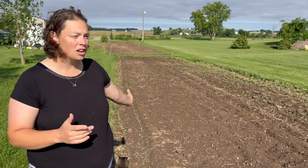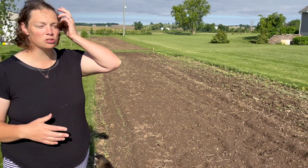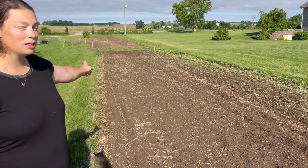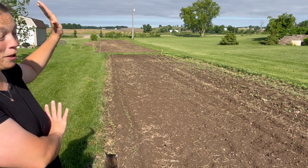And then in the very background there, you can see our expansion, which is going to be our woody area. We're going to cover crop that and plant it this fall sometime, maybe August.